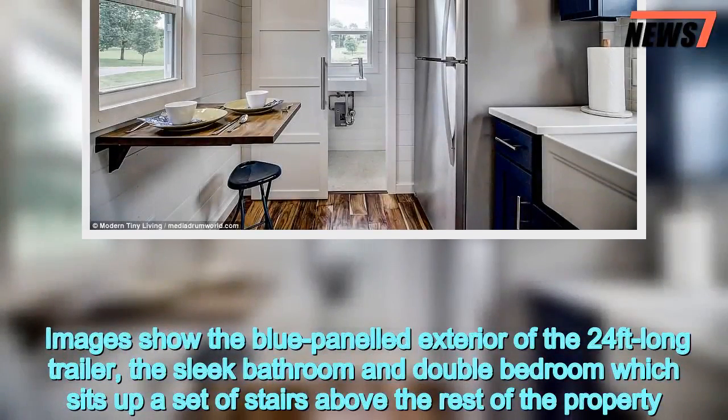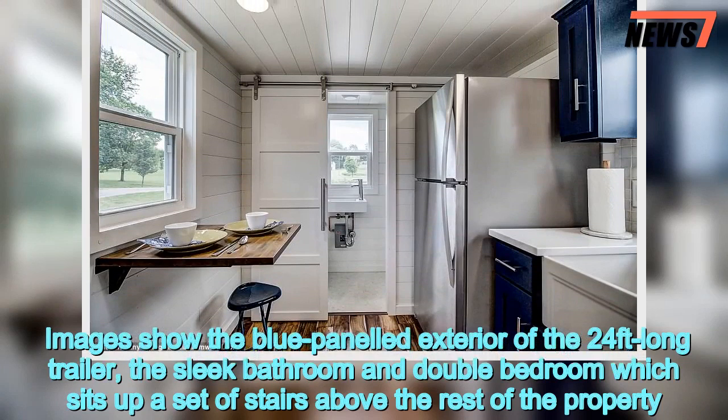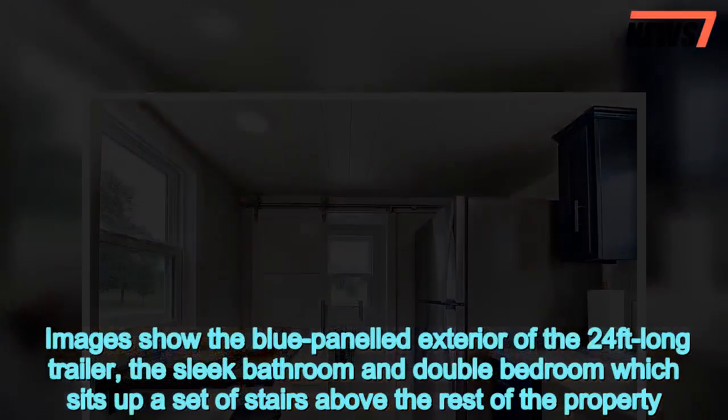Images show the blue-paneled exterior of the 24-feet-long trailer, the sleek bathroom and double bedroom which sits up a set of stairs above the rest of the property.